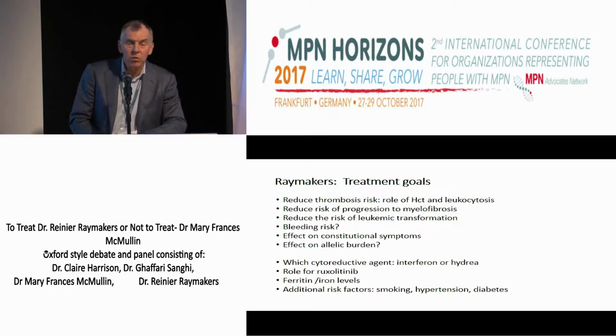Then a treatment goal could be, since this patient is feeling tired, it could be that she develops constitutional symptoms, which you find most of all in myelofibrosis, but also ET and PV patients can have many complaints, constitutional symptoms, tiredness, so they can't do their work, and maybe an effect on the disease itself, the allelic burden, which was discussed this morning.